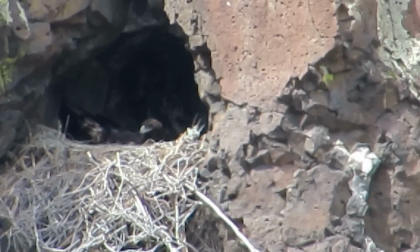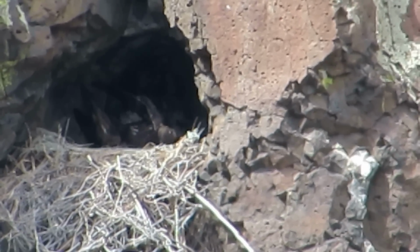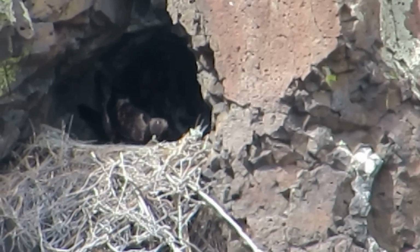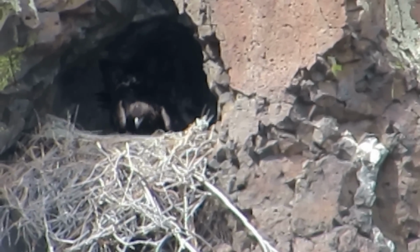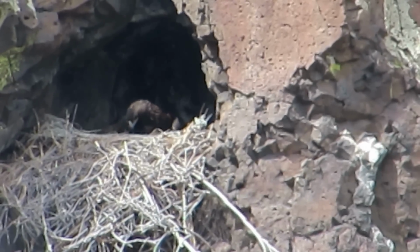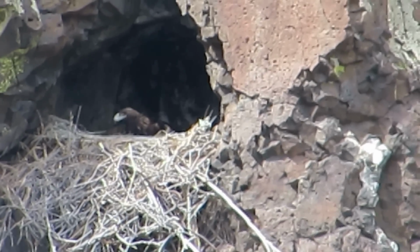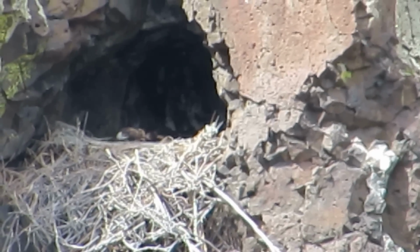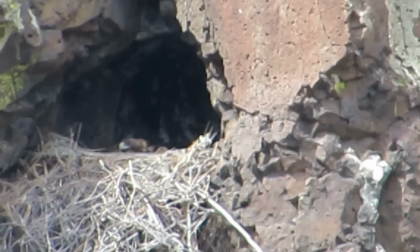Oh yeah, covering one of them up there. Just working around, turning around a little bit now. Oh yeah. Getting all situated again. Still incubating them, keeping them warm. Getting all settled down and cozy now.